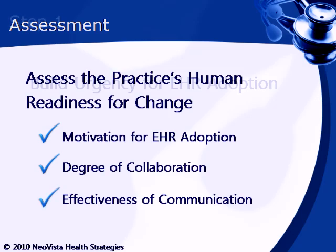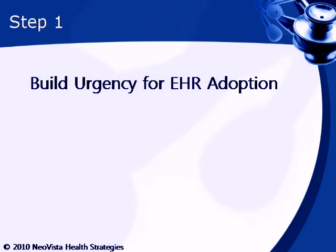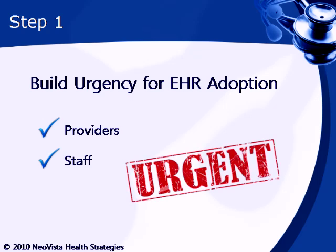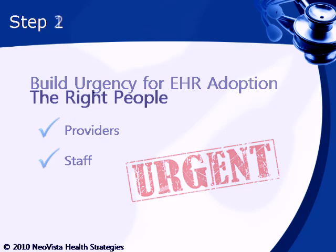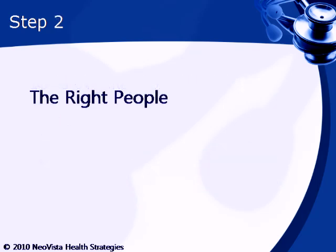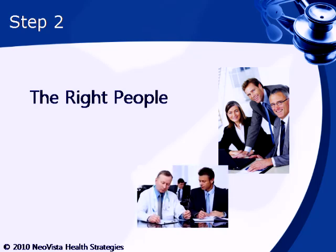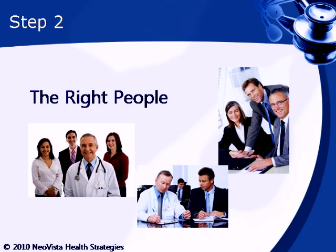Second, based on the results of the readiness assessment, build urgency for EHR adoption in providers and staff at all levels of the practice. This is the critical first step in the Realizing the Promise system. Without a genuine sense of urgency, physicians and staff will never devote the necessary time, effort, or energy to the project. Identify the right people to lead the project from here on out. The right size and composition of this leadership team will vary from one practice or healthcare facility to another. You may also need a different team to take the lead at different phases of your project.